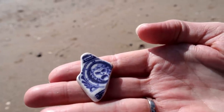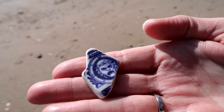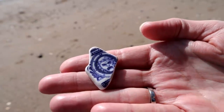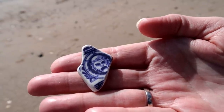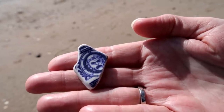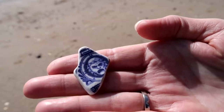It looks evil. It does, doesn't it? I've never seen anything like it before either. My first thought was that it would be like blue willow pottery, but that doesn't have an evil face on it. So yeah, that is amazing. Well, I don't think it's an evil face, but there's definitely a face there. It looks like it's grimacing. It's very interesting. I don't know if anybody recognises the pattern that it might be from.